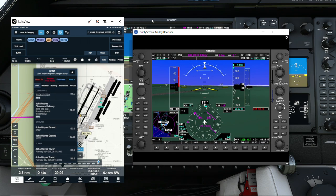Chino Ground, good morning, TBM 5939 Victor, Victor Ground RFR to Camarillo with Delta. November 5939 Victor, Chino Ground, good morning, your clearance on request.